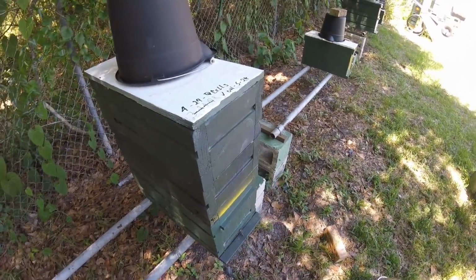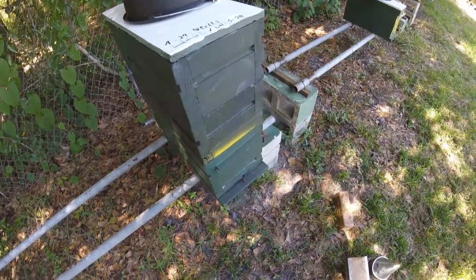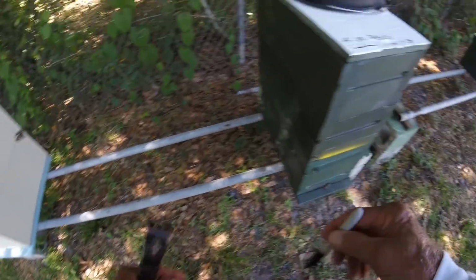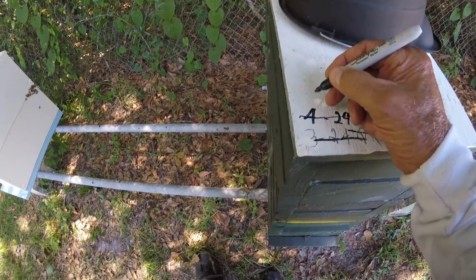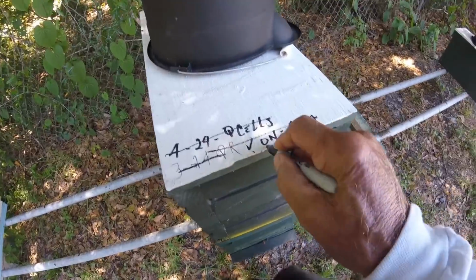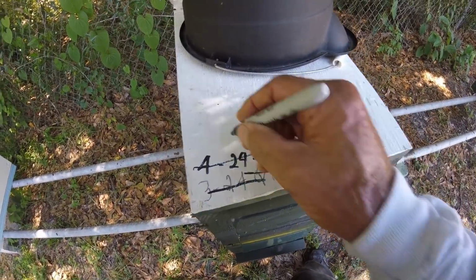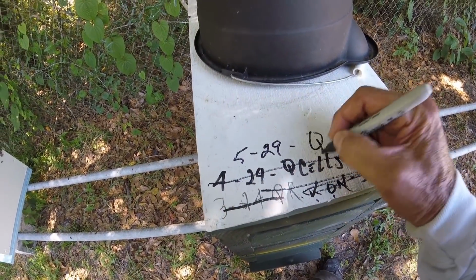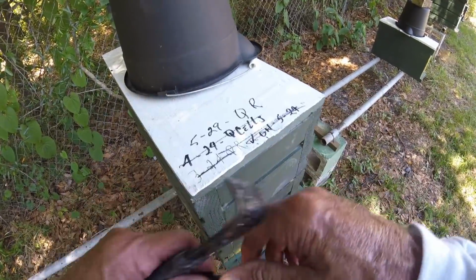Actually, this is one of the hives right here I really need to get into. Break it all down and shove it inside of another one of these 8-frame deeps. We're not going to do it today. I'm running a little low on time here. Actually, I've got check here. Check on 524. Well, today's the 29th, so I was a little slow here on the draw, but 529. Queen right. Nice. Lots of resources.